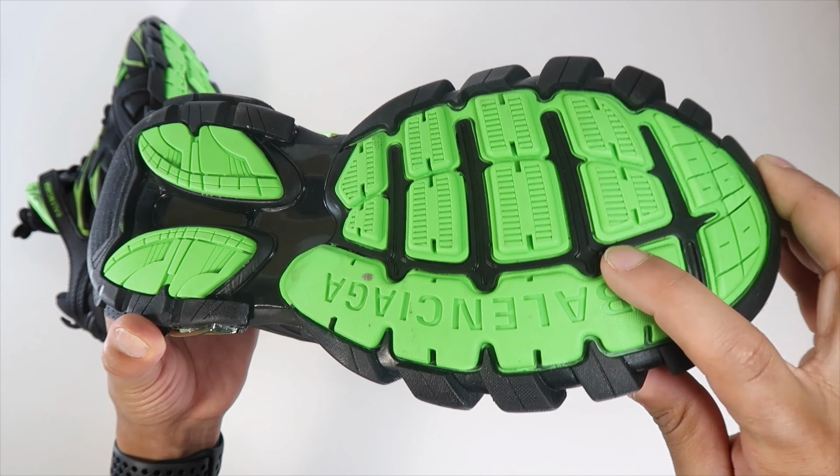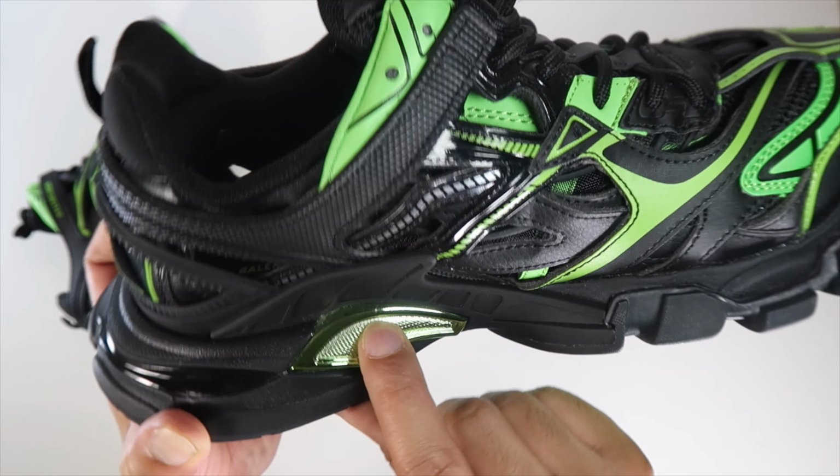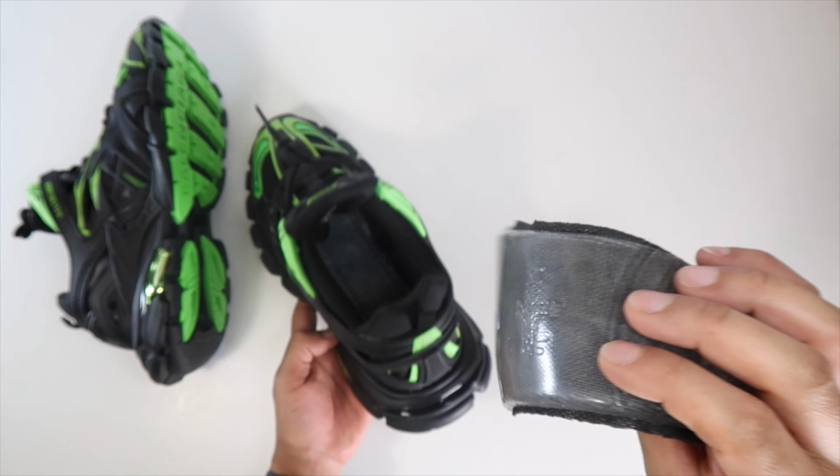But just take a look. They're all over the place with this sneaker. They make some pretty crazy sneakers over there. I think they just try to see if people will wear them or people will buy them. That looks like a piece of glued on plastic. Nothing fancy there. Let me get the insole out.